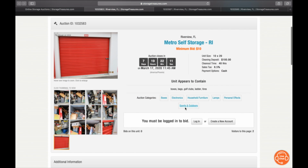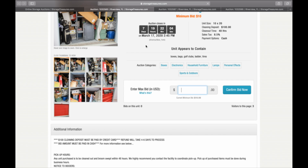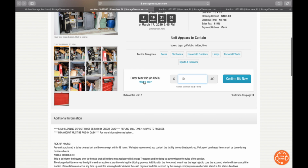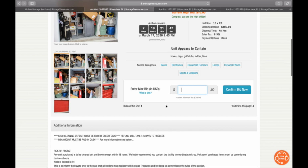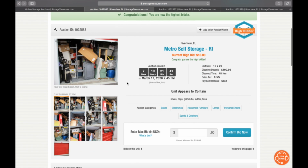So what you'll do, let me just show you. You've got to be logged in to bid. So let's go ahead and log in. Under my email, rockstarflipper@gmail. So now I'm logged in. And now you can bid. The minimum bid is $10, but I guarantee somebody's already bid $10. So let's go ahead and just bid the $10, right? Enter max bid, $10. Confirm bid. And it's going to tell you whether you're the high bidder or not, which, congratulations, you're now the high bidder. So I am now currently at $10 on this auction, and it's that easy.